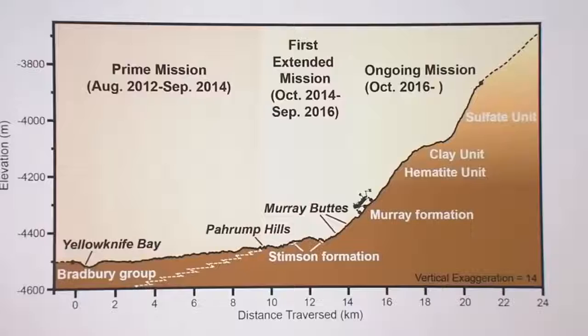The variety sort of went away. There were not the buttes anymore and the sandstone. It was just all mudstone. And so we came up with a process of every once in a while just drilling regularly. Every 25 meters, we said we're going to drill a hole and build up a record of how the Murray Formation changed over time.